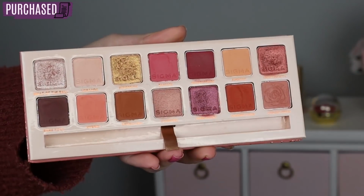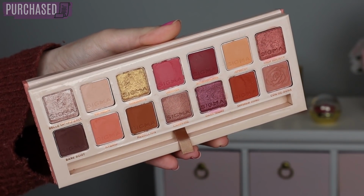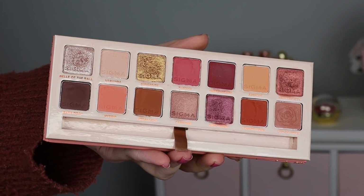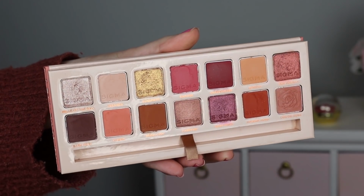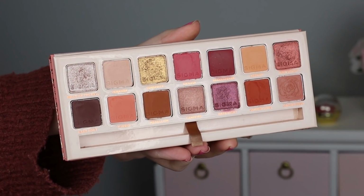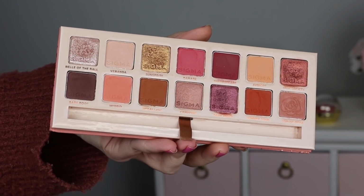palette. It is such a beautiful, warm, neutral palette. The quality is beautiful. It blends really nicely. So this has also been a go-to palette for me this year every time I want a really classic, warm look. And I've just fallen in love with Sigma's eyeshadow quality overall.